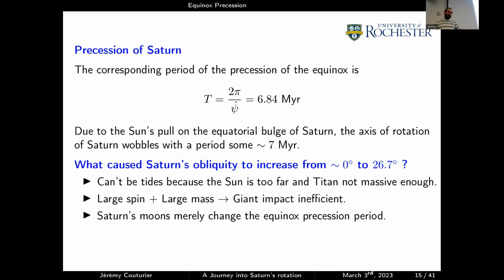But this simple dynamical model doesn't explain why the tilt increases, because when you put a top on the table, the tilt doesn't increase. While it's precessing, the tilt stays constant. Only at the very end, when the top has lost a lot of energy due to friction against the table, the top just completely falls on the table, which is an increase of the tilt. But we don't have such an equivalent with Saturn, because Saturn is in space, it's not against a table, it's not losing any energy, so the tilt should not be increasing. So why did it increase?